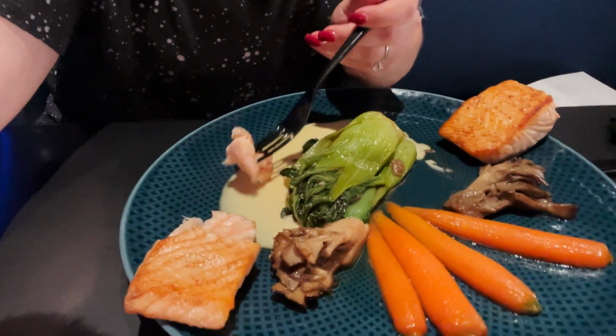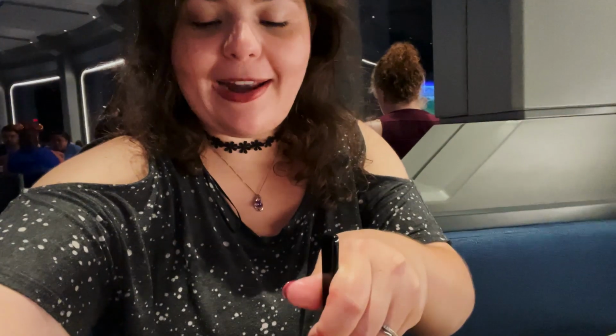But let's try that salmon. So here's that salmon plate again. I actually learned to eat salmon in Disney World over at Akershus in Epcot, which is the normal and regular times princess dining in Norway. So I'm excited to get some salmon.